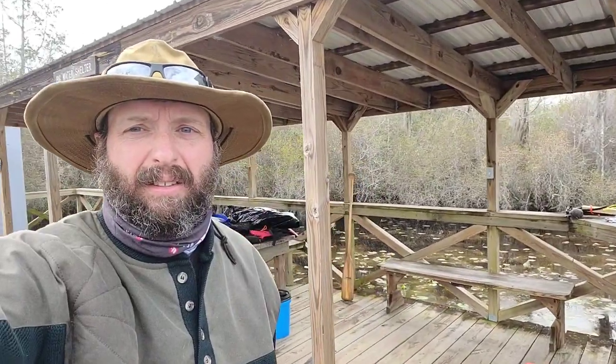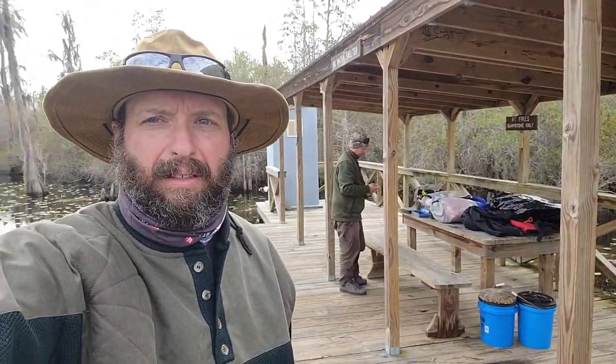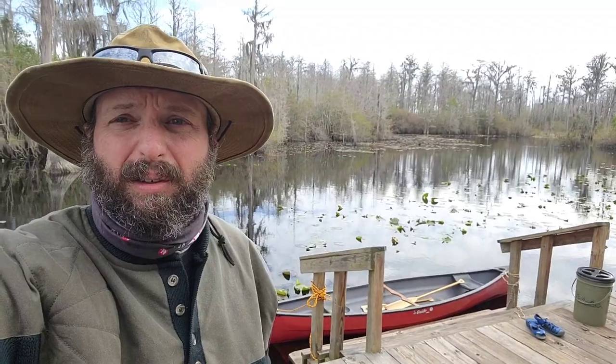This thing is huge. It's got a table, benches, a picnic table. It's got a bathroom. There's a ladder, as well as steps here to load the canoe. This is living here.